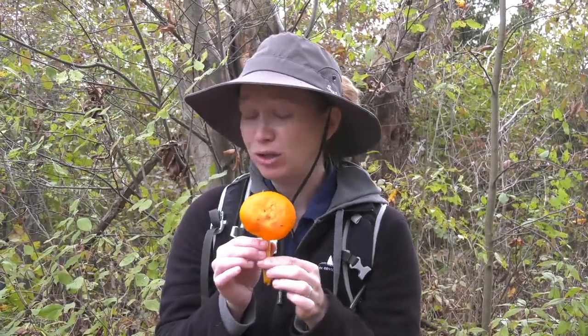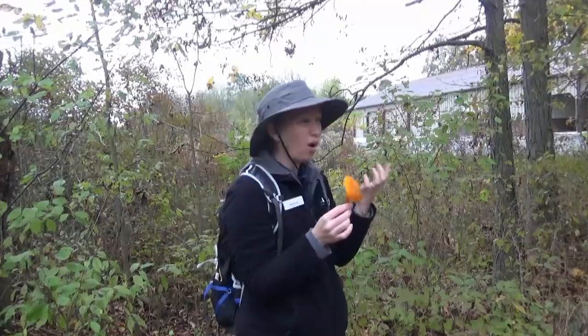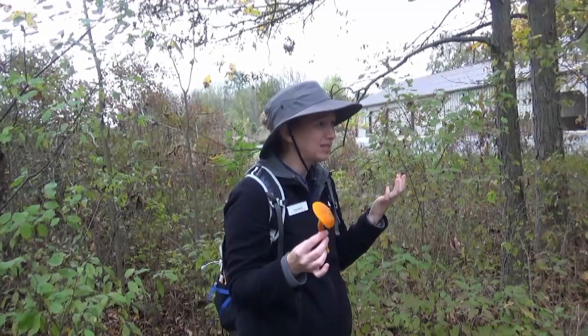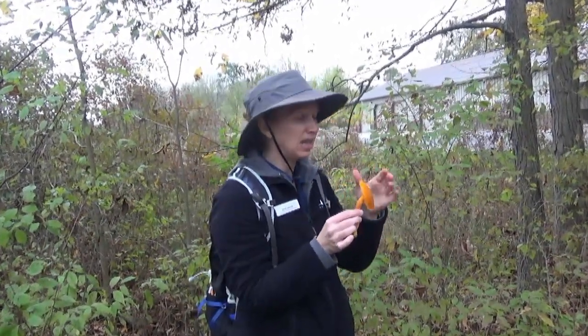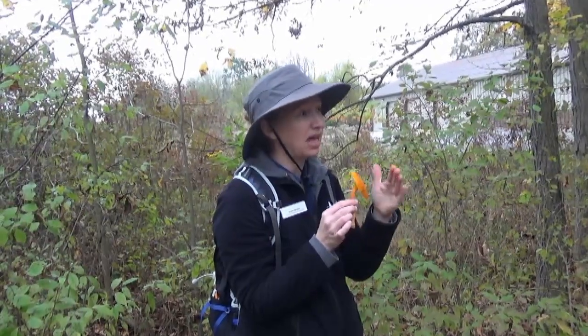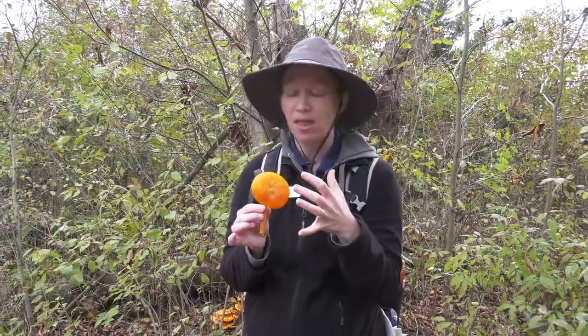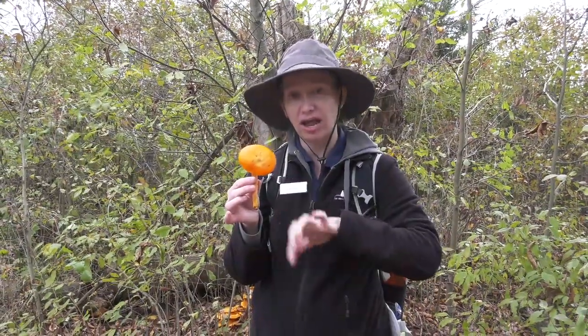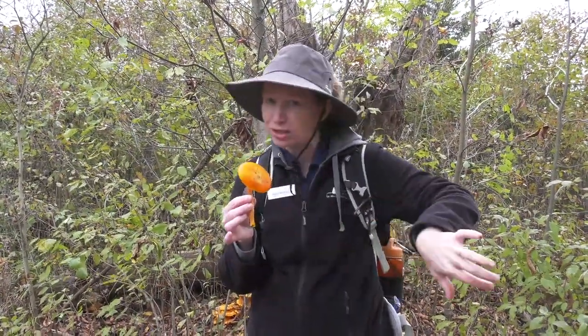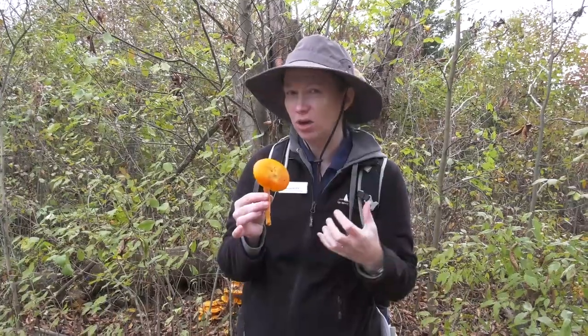Going back to the bioluminescent part of this, why do we have some species that bioluminesce? Well, our jack-o'-lantern species, the caps actually bioluminesce. That's the part that glows in the dark. Other species, actually it's just their root-like structure, so their hyphae, that's maybe going into wood, that's the part that will glow in the dark.